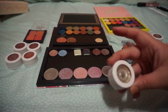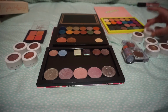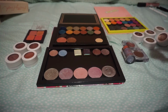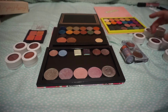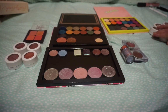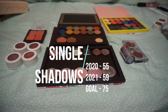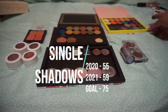A lot of them have pan. I have gotten a lot of use out of them. This one's almost done. This one has a massive pan. This one has pan. This one has pan. This one has pan. So it's really only these 2 shades that don't have pan, and I don't think I'm ever gonna hit pan on these 2 shades because they're not shades I usually lean towards. So I'm gonna go ahead and declutter those. So that's gonna be 1, 2, 3, 4, 5, 6, 7. So that puts me at 59 single shadows.